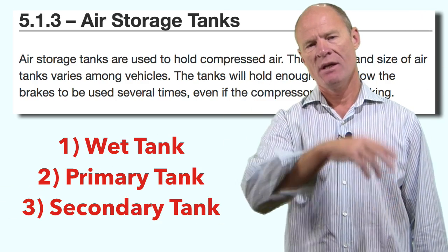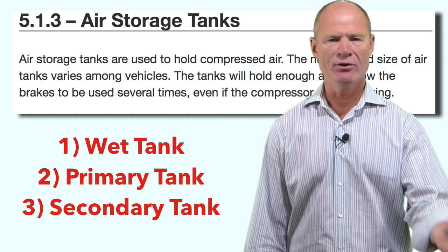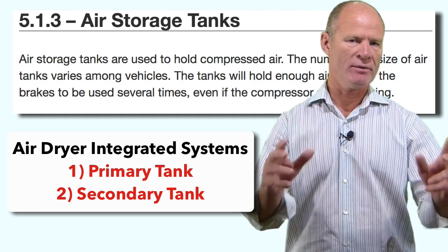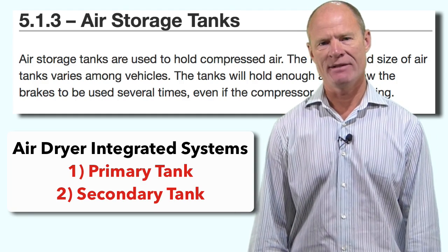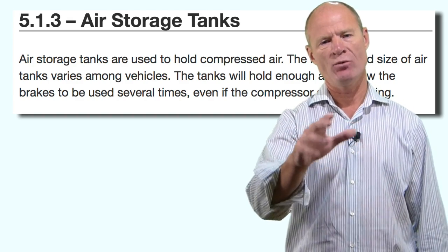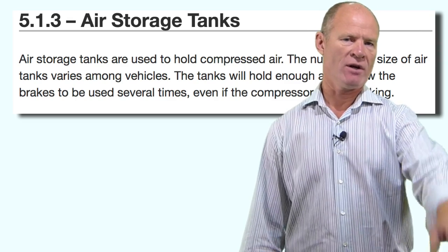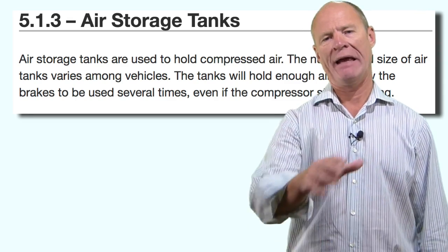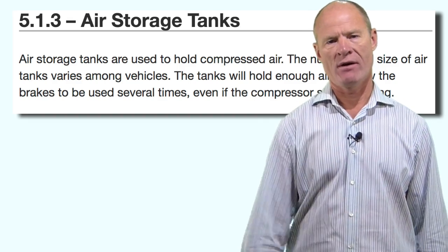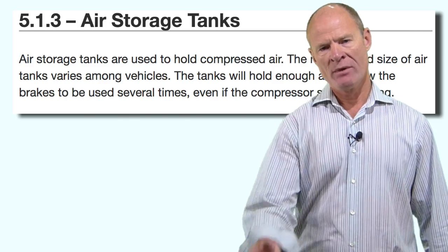On older systems, there'll be three tanks: the wet tank, the primary tank, and the secondary tank. On newer systems, the ADIS systems, air dryer integrated systems, there'll only be two tanks, the primary and secondary tank. And how you know it's an ADIS system is because the governor will be located within close proximity to the air dryer. Air dryers have proven really good at ridding compressed air of water and other contaminants. Therefore, the air dryer has made the wet tank redundant and no longer needed on these systems.